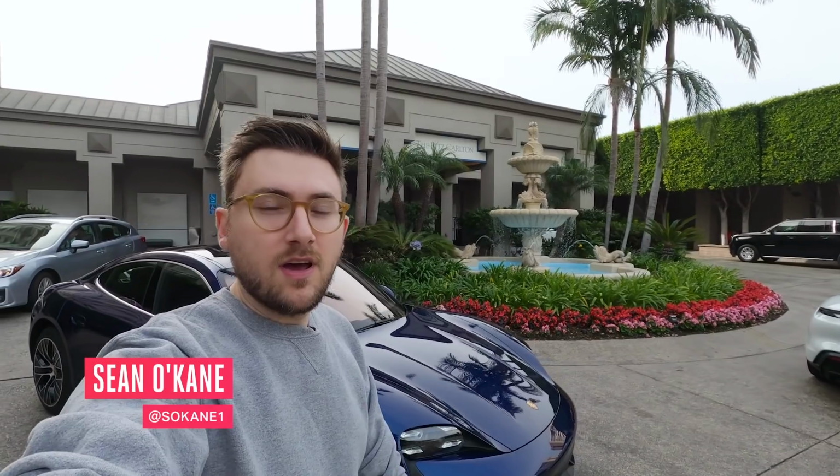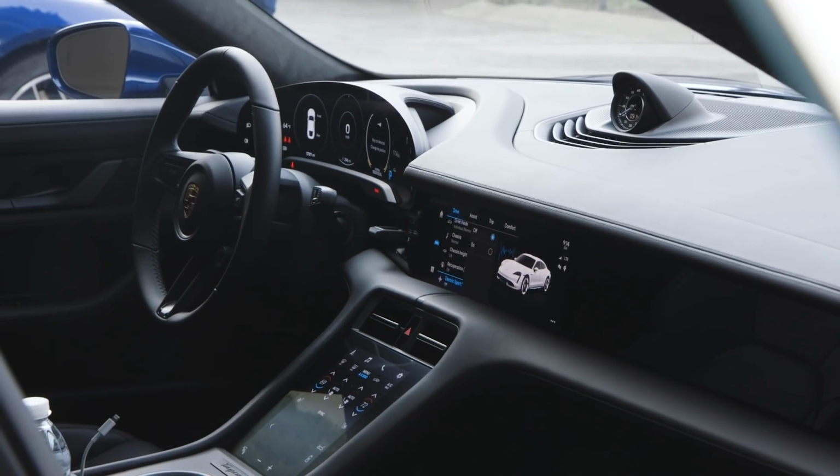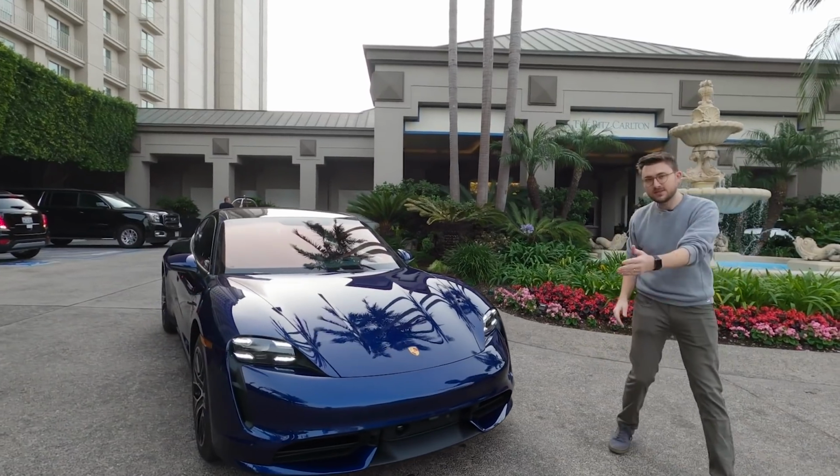Hey everybody, this is Sean from The Verge, and I'm standing in front of Porsche's first electric car, the Taycan. Now, we've known about this car for a few years, but today we're actually going to spend about 5 hours taking it on a road trip outside of Los Angeles to really get a sense of what it's all about. So, let's go.